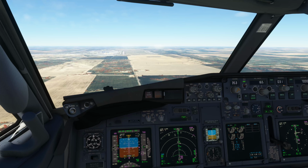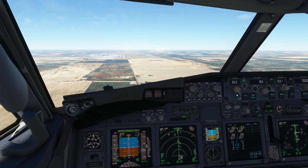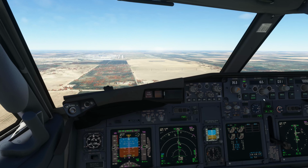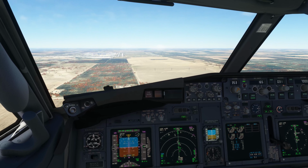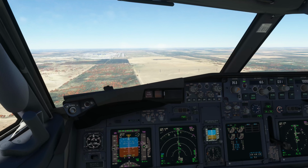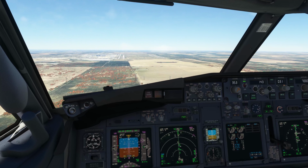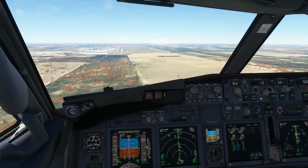Yeah, we're going flaps 40. 108 is our reference plus 5, so that'll be a 113 for our approach. Again, we are very light, so we're going to be going pretty slow. Flaps 25. Frontier 711, Denver Tower, runway 17 right, cleared to land. Wind 100 at 6. There's our 113.